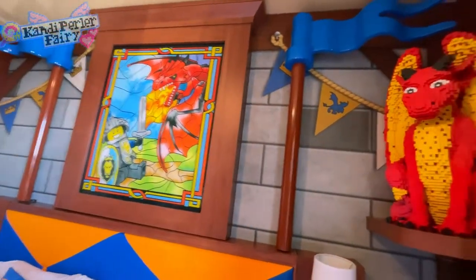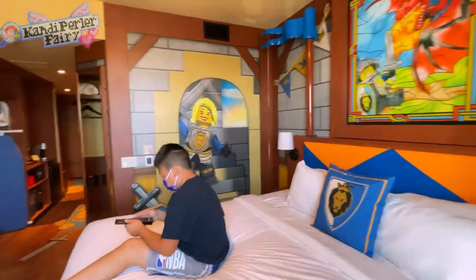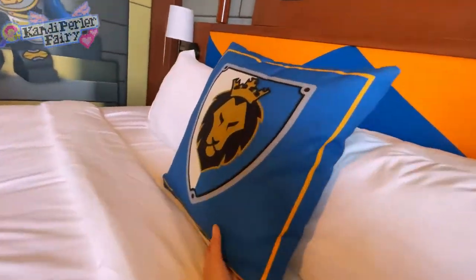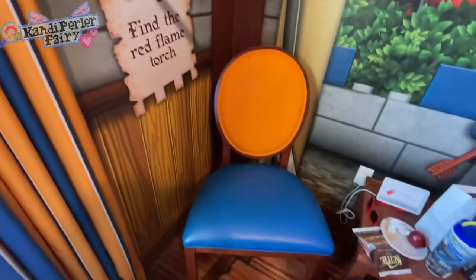So I think this room is really good, it's well equipped. Look, it has the chargers right next to each side of the bed. The curtains also match the theme. And you have two TVs in the room so you don't have to fight with the kids. Everything is just so pretty and cute.